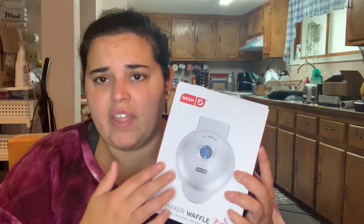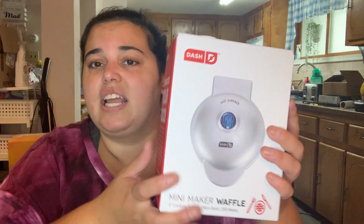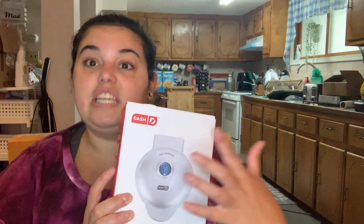And they had it in a bunch of different colors, and I really like the sleek metal look of this one. They also had the one that makes the waffle look like a leaf. They always do that. They'll do seasonal ones. They have a pumpkin one, a skull one, a snowflake one, a heart for Valentine's Day.